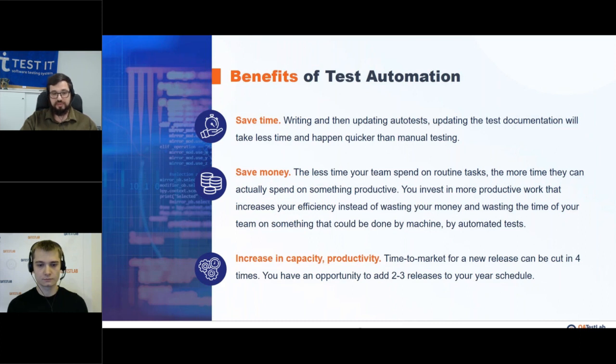So that's about time. About money. Of course, time and money are two connected things. So when you need to spend more time on regression testing, for example, it can be covered by auto tests. You generally don't have to spend so much time of your staff on this, and this means they can do something more productive. They can increase the coverage of manual tests by auto tests.